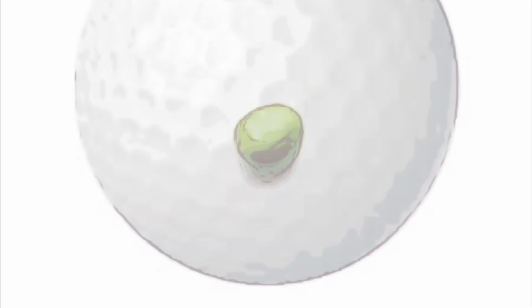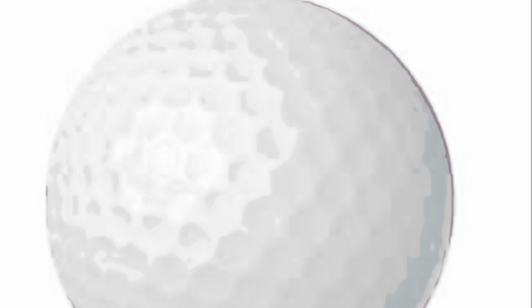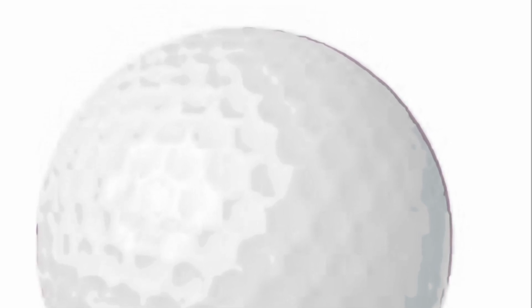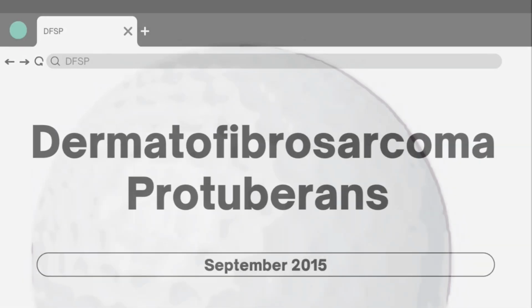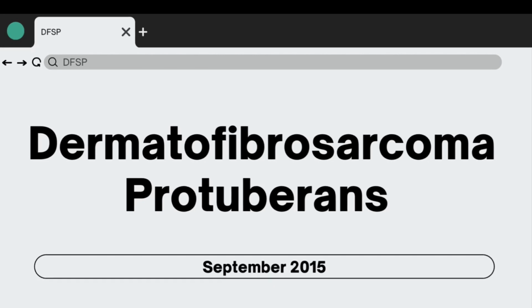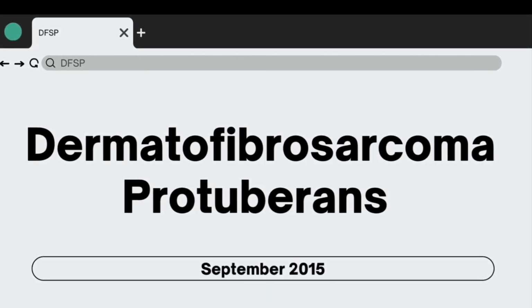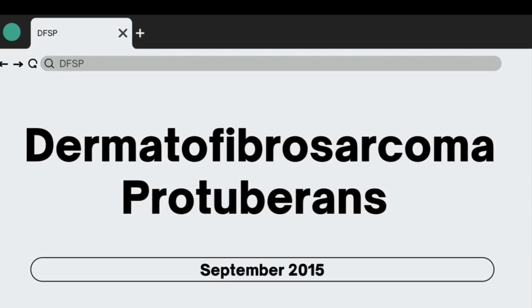And then it became the size of a golf ball, and that made it noticeable by anybody who saw my shirt raise up while I was at school or doing activities or whatever. So it started to become more noticeable, and it was like, well, you should have that checked. And not that I hadn't had it checked before, but no one knew what it was, and I didn't know what to do about it, so it just continued to grow.